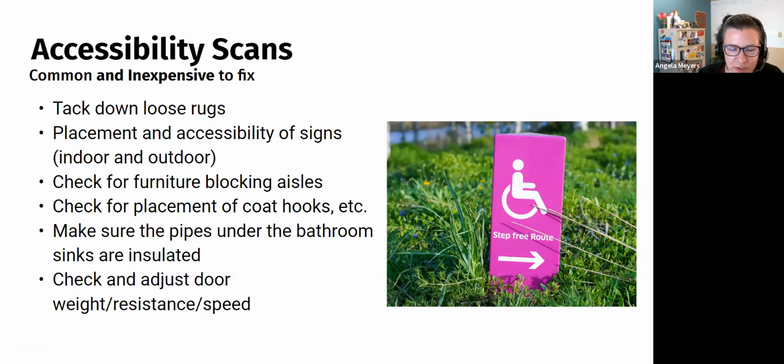Oftentimes rugs become curled on the edges from wear and tear, and rugs that are rented can often shrink from going through the dryer cycle. So if your library is renting rugs and they are not laying flat, I highly suggest that you advocate for different rugs because that is not acceptable or accessible. If your library owns its own rugs and they're curling on the edges, tack them down or replace them. These are big tripping hazards, and it's a simple and inexpensive fix.